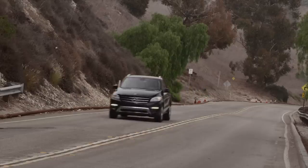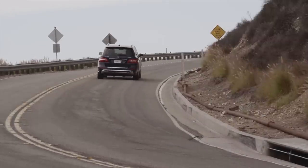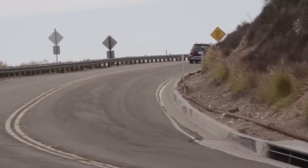It revs really smooth. It's the least diesel-like of any of the engines in its class. If you were to get in this car and go for a ride and someone didn't tell you it was a diesel, chances are you probably wouldn't even notice, honestly. Very few vibrations make it into the cabin.